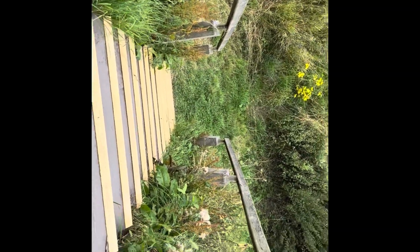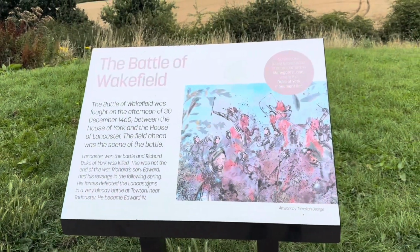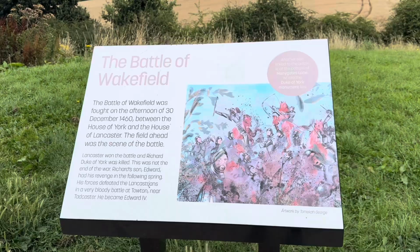Ultimately, you have some steps that literally go nowhere. Not really sure of the purpose of those. A little bit of info about the Battle of Wakefield here.